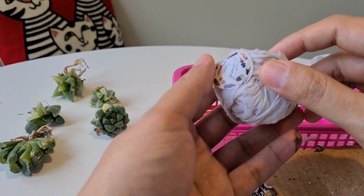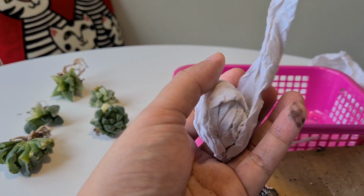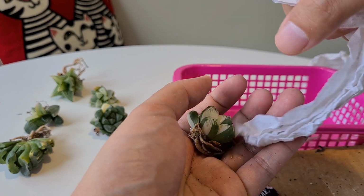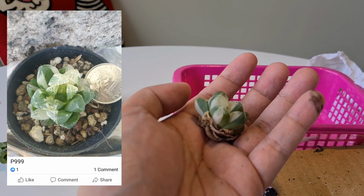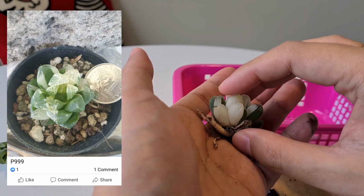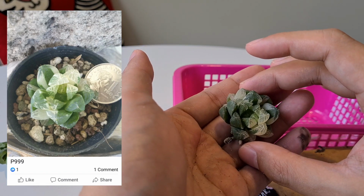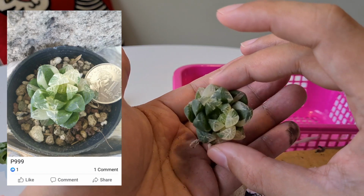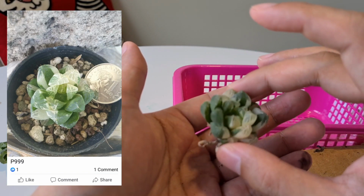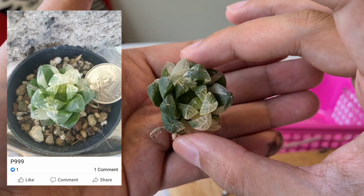And the last one, this is what I purchased from her, so I did not ask a discount for this. I'm really happy, buy one take one. So look at that, the variegations, right? I like it because it's striped. So there, really nice. So this one is maybe an inch big, like a 5 peso coin. There, really nice.